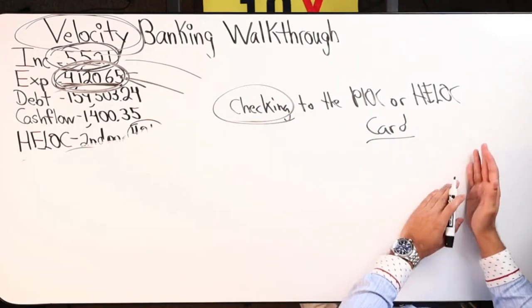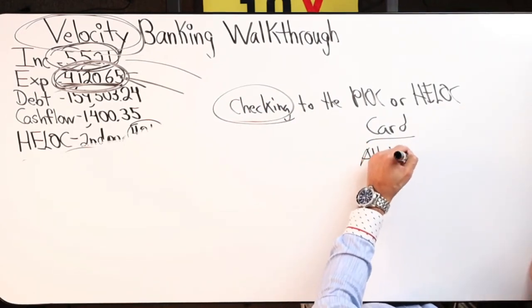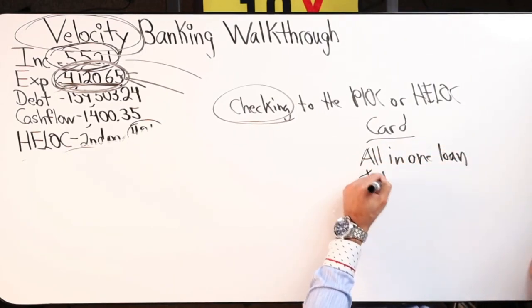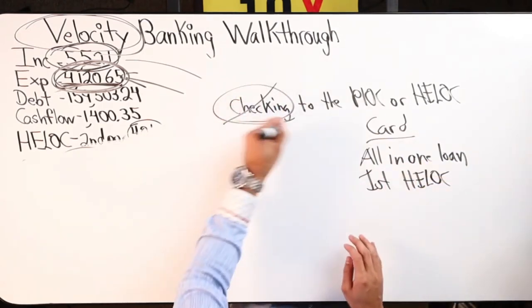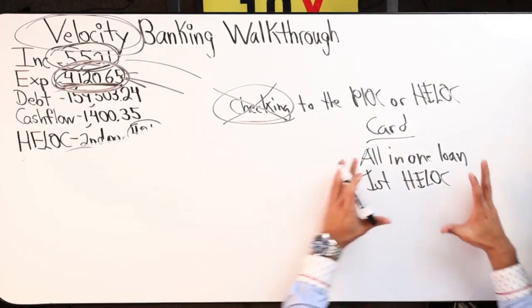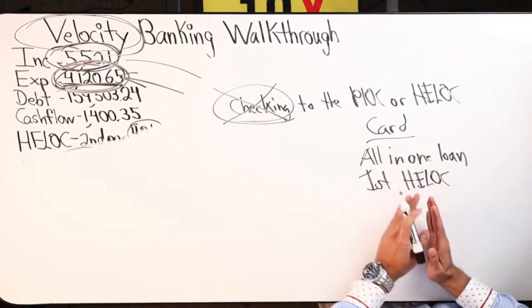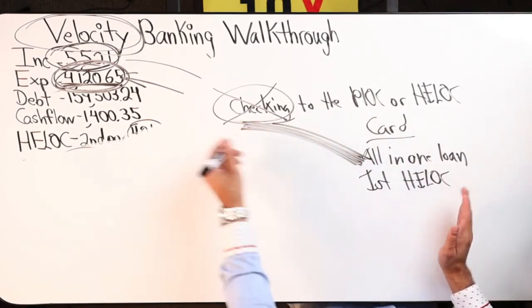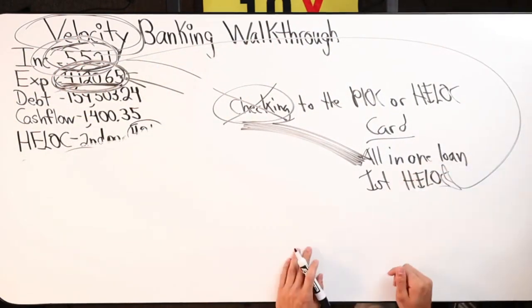So with some debt tools, for example, with an all-in-one loan or a first position HELOC, off the bat, you no longer need a checking account because you can pay everything out of the HELOC. So if you can pay everything out of the HELOC, guess what? We don't have to do this back and forth. We can just do direct deposit straight to the debt tool. How cool is that? Straight to the debt tool.